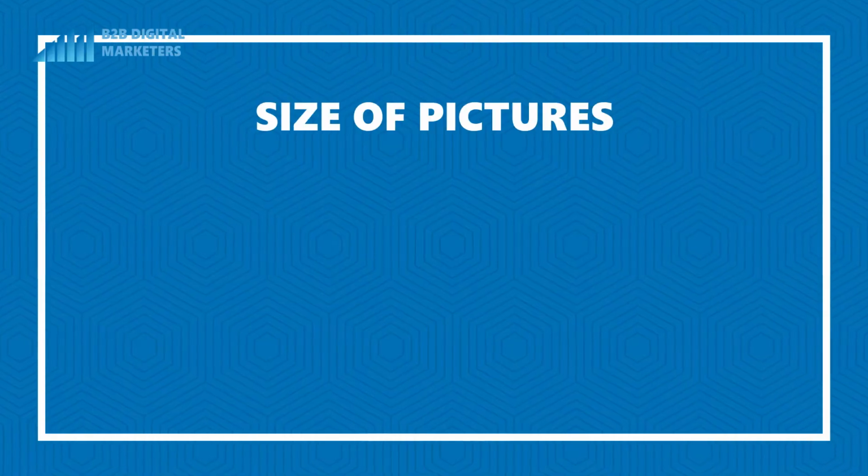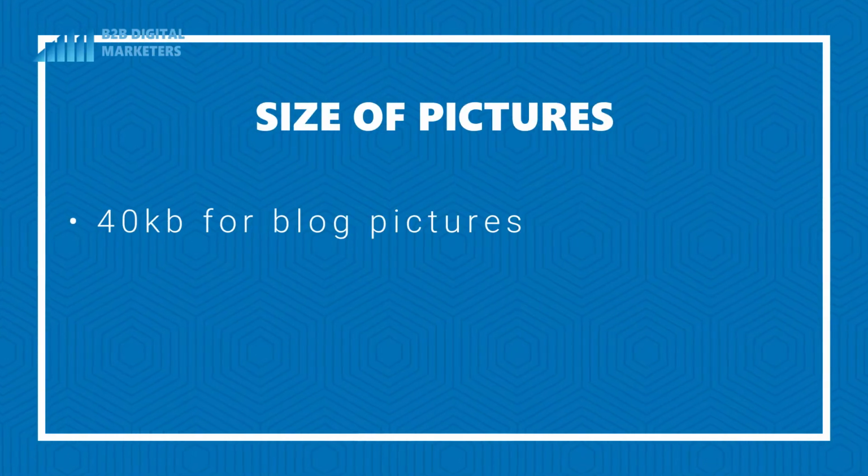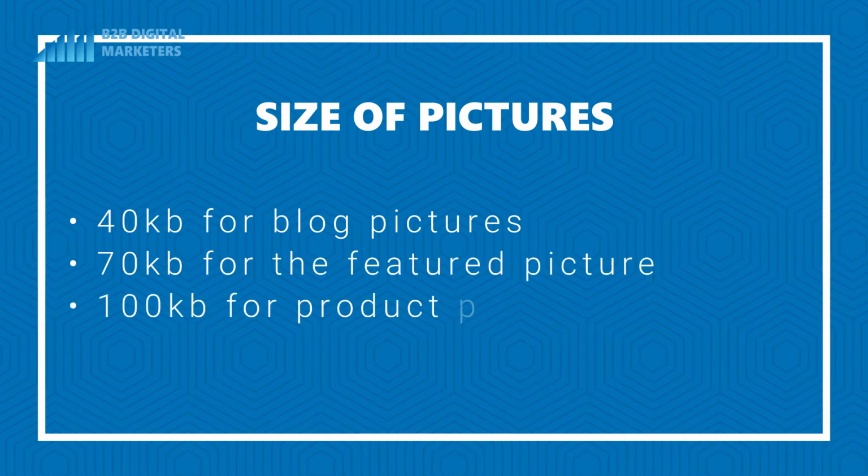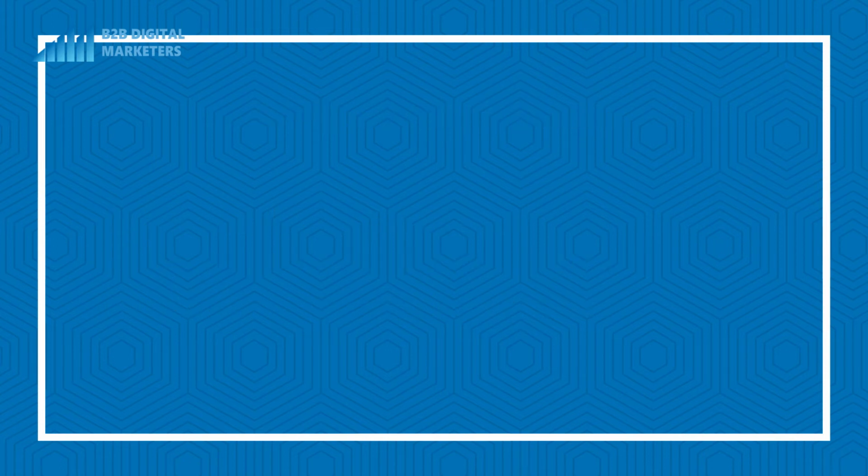Let's move to the size of the picture. Preferably you should use as small as you can, as this eases the web page load and therefore makes it faster. I usually aim for less than 40 kilobytes for blog pictures, 70 kilobytes for the featured pictures, and 100 kilobytes for product pictures, but of course it can differ.